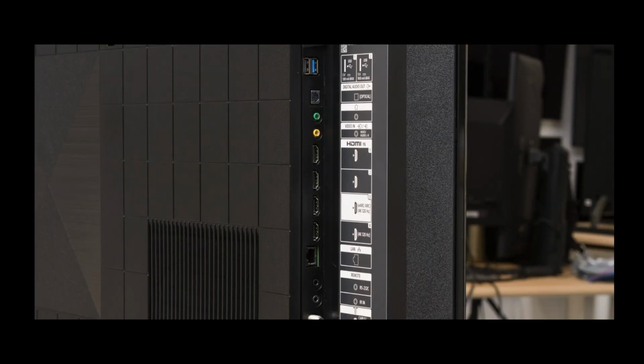Now this is the back of the Sony X90J off of ratings.com. They also did the same thing here, where you have 3 and 4 as your 4K 120 Hertz ports, but your eARC is number 3. So if you use sound, you're going to be limited to 1 HDMI port for your console.